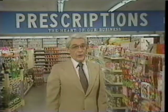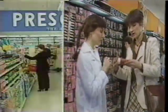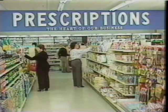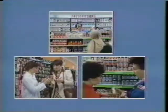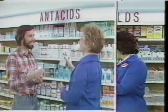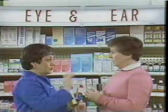Come into Genovese, and you'll know you're in a real drugstore. There's a warm, friendly feeling through and through Genovese, and it's telling you we're doing everything we can do. We'd like to be your prescription store, cosmetics, vitamins, and more. 'Cause Genovese is a real drugstore. You're in a real drugstore, Genovese.